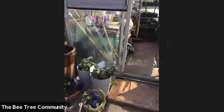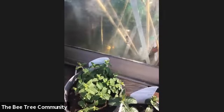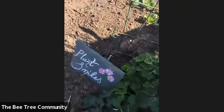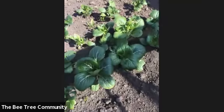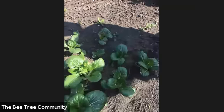Lots of pansies, fuchsias, thyme. Okay, look, plant. I don't know if you can see that. Primulas. What are these? Okay, they are pak choi. Some doing better than others.